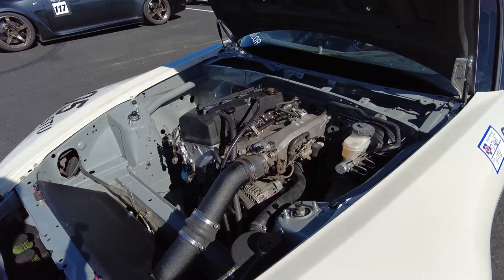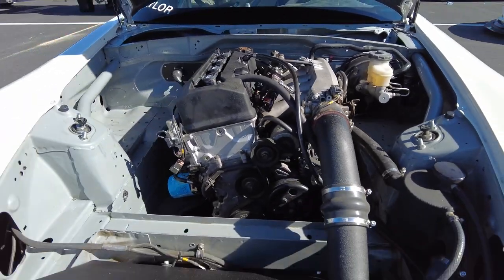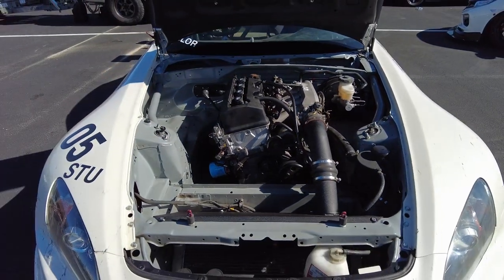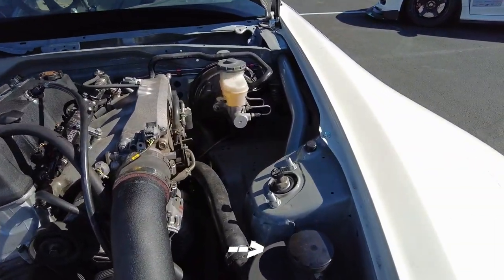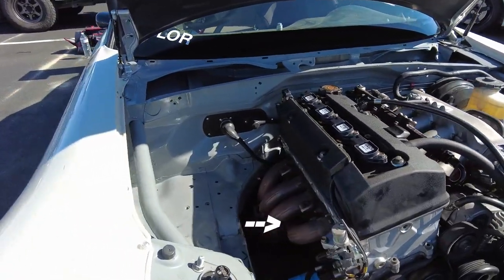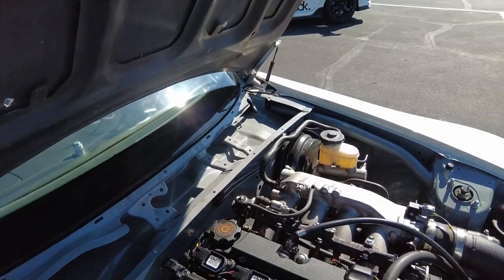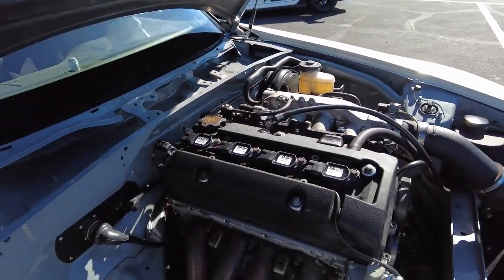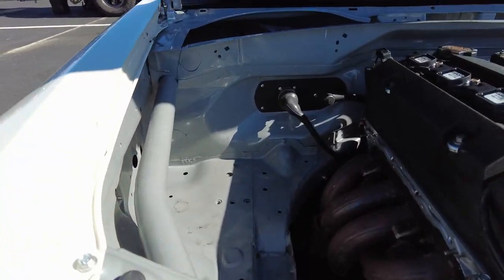So in the meantime, I'm gonna show you guys what's under the hood of this car. So here it is, the F22C in all of its glory. You can see the V-mount setup is actually still there from the turbo. So it does require an air separator. That's what this bad boy is. Other than that, pretty standard. You can see stock header, nothing too fancy. Everything's tucked, beautiful, easy to work on. Let's see if we got our fuel coilovers here.